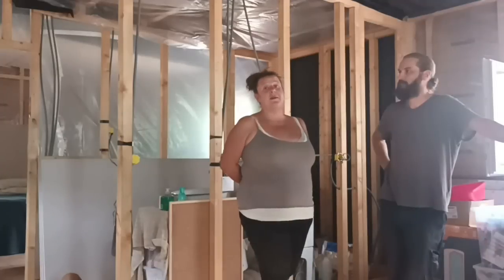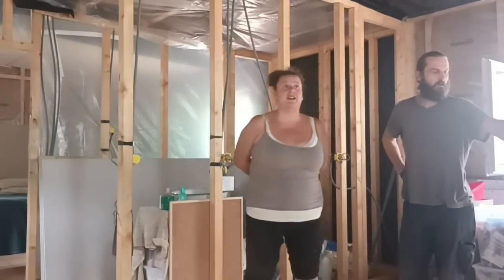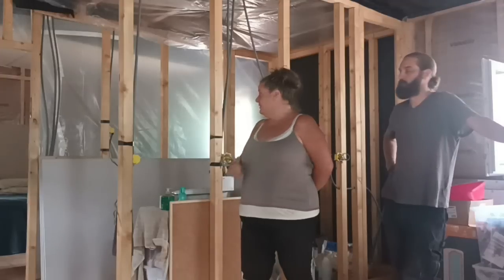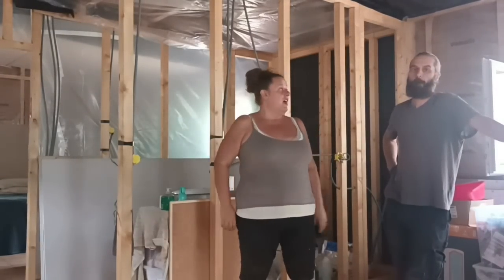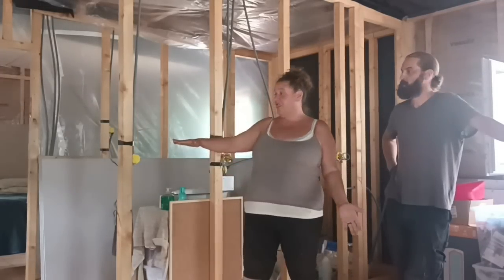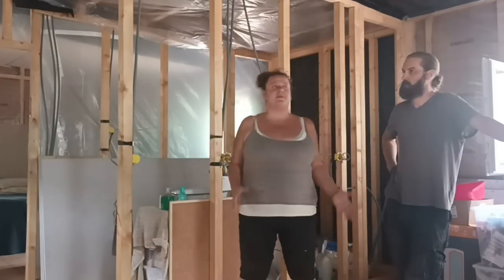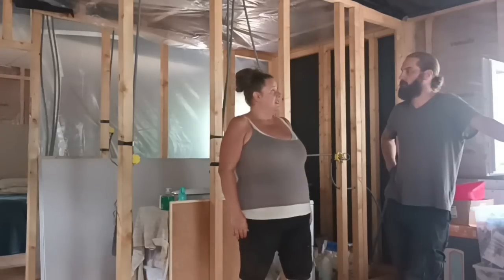Yeah, when we saw the weather forecast yesterday, we knew that today was going to be a really good build day for us. So we took the time to bring in 10 sheets of gypsum. And pretty much what we're going to be focusing on today is installing the bottom part of the gypsum in the main living area. Correct? That's the plan we have.